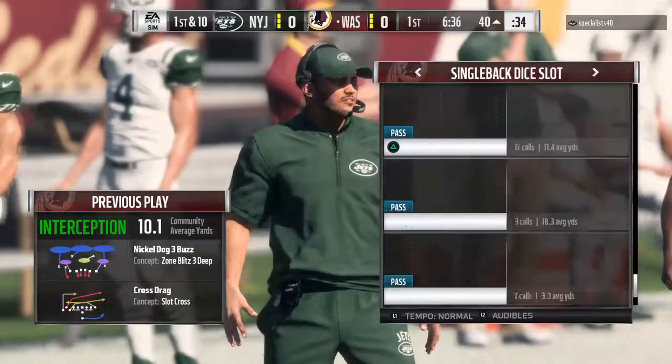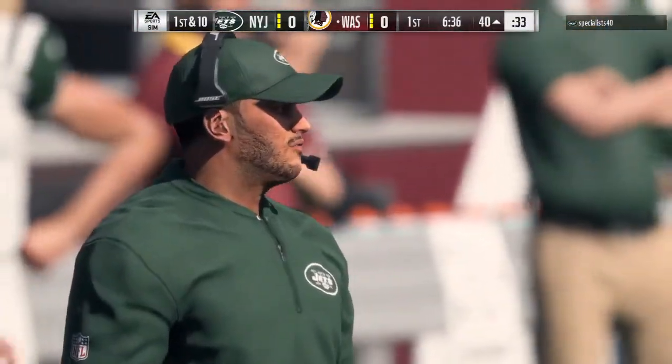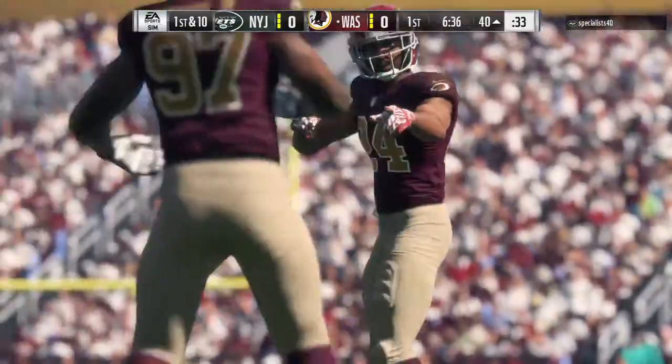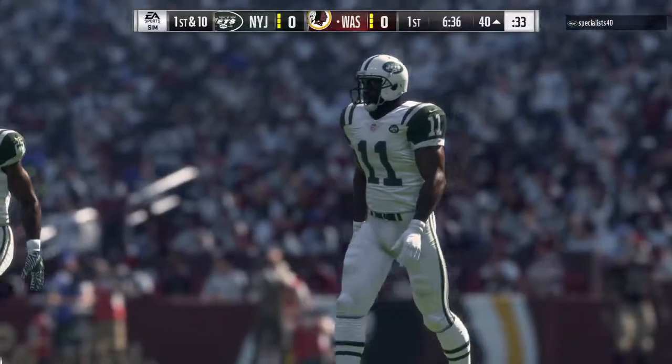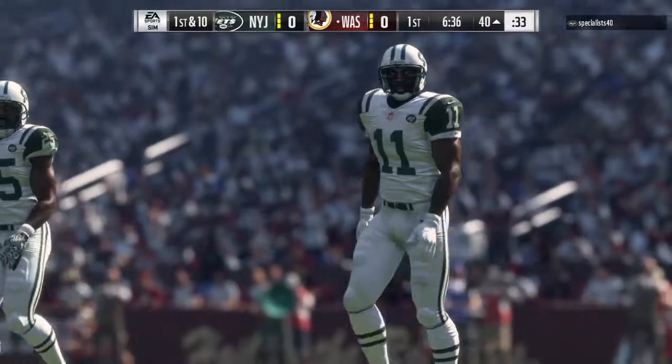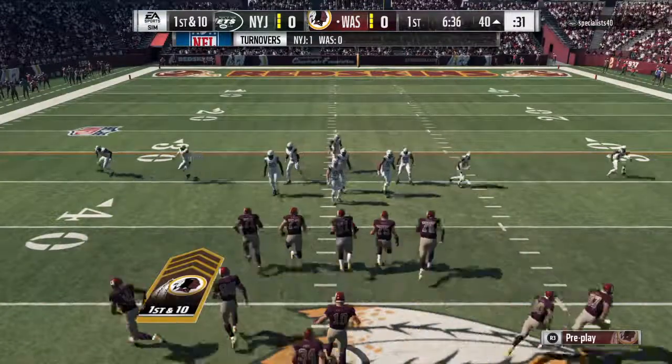Certainly not how they envisioned ending their opening drive here in the first quarter. Too many ones in this play. First quarter, first drive, first interception thrown. And that last one, that hurts. And they'll start this drive with very good field position.